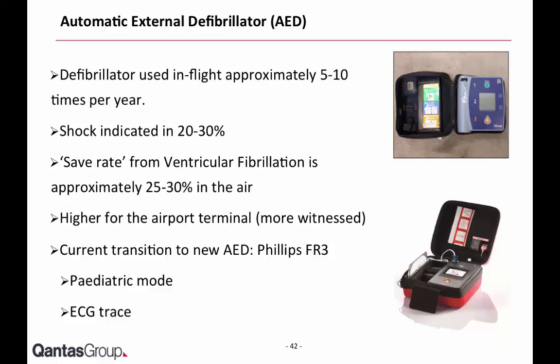As I said earlier, I think we've covered this. We get 20 to 30% shock indicated. The save rate's only 25 to 30% in the air, and we do have higher rates in our terminals for those reasons I talked about earlier: the orthostatic hypotension, and the fact that someone's quite often found in the dark after 4 or 5 hours of being unresponsive and nobody noticed.